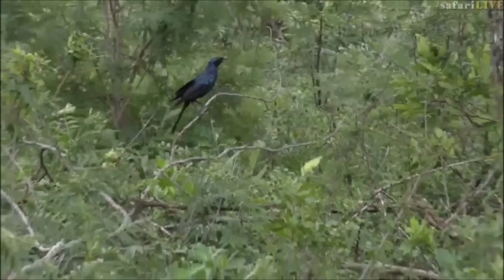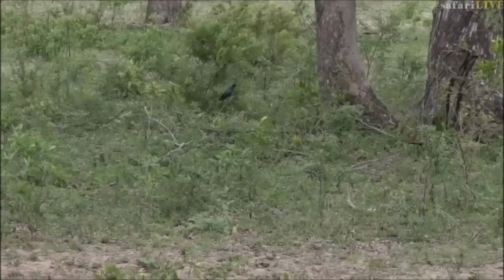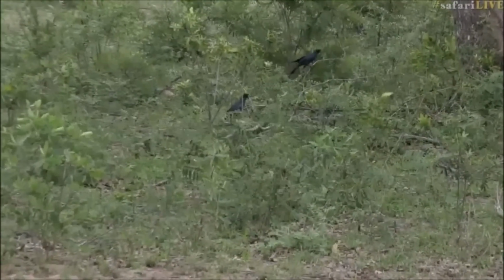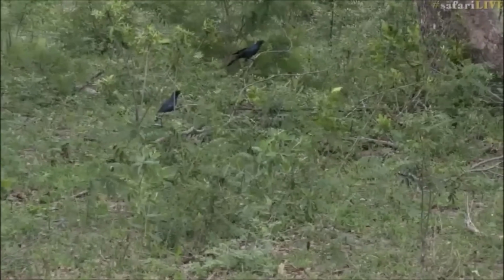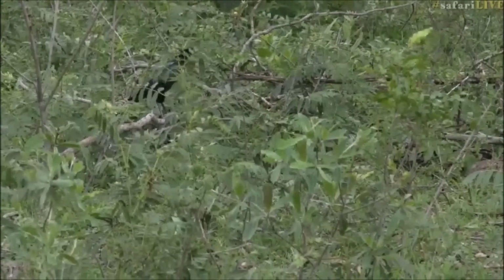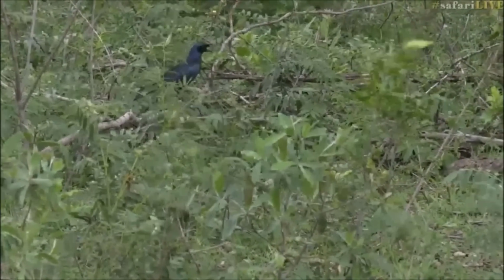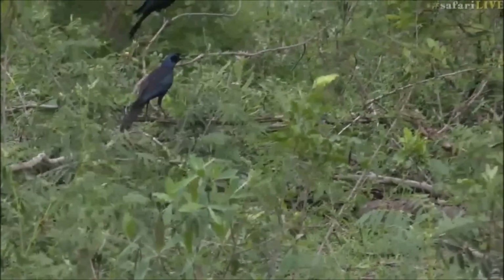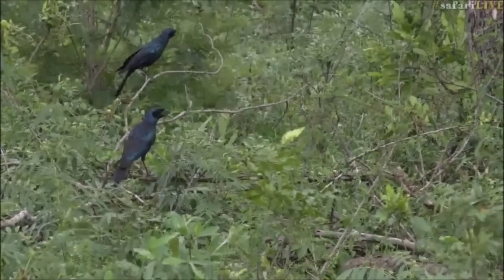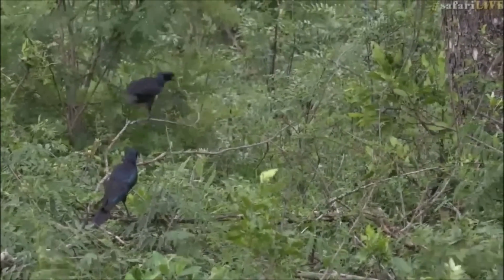Now, it all depends on how big you are, how dangerous a black mamba is. Of course, they are very, very... Oh, look at that! Now, the snake's in there somewhere. Now, if these birds sense an opportunity where they can pick the snake without being bitten, they will do it. Where's he gone? Or she gone?